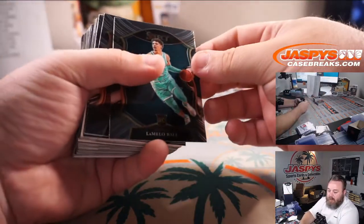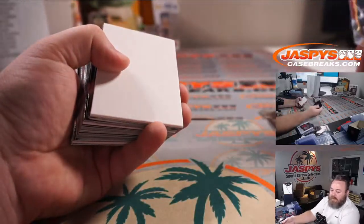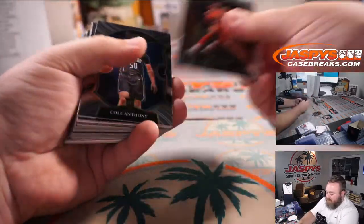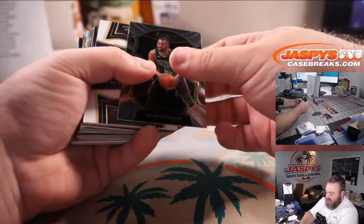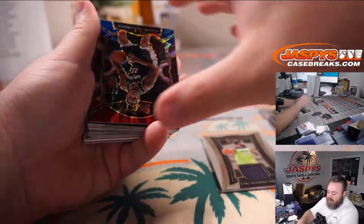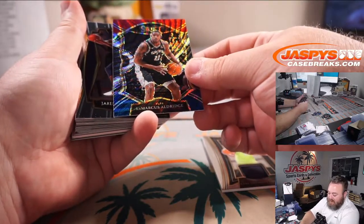LaMelo Ball for the Hornets, Joshua Eidlitz. Isaac Okoro for the Cavaliers, Shane Thornton. Keldon Johnson, silver, for the Spurs, Jesse Arcos. Cole Anthony for the Magic, Eric Ainge. And Karl-Anthony Towns, Timberwolves, relic, Matthew Shira. LaMarcus Aldridge, tricolor for the Nets, Jay Young.